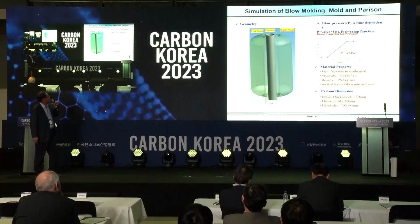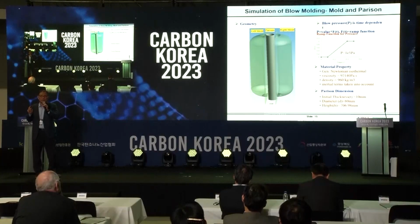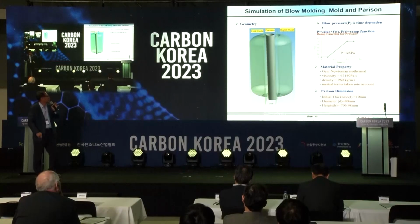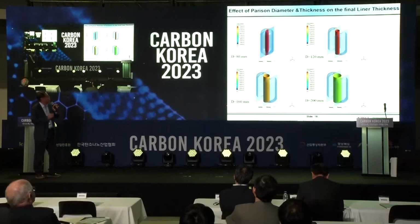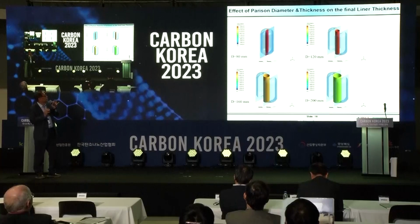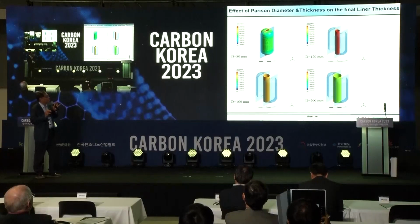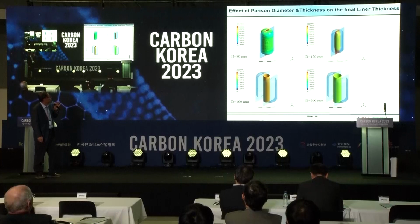Especially blow molding, this is one of the examples. When we develop the liner using a mold, we need to simulate how this plastic deforms. And as you can see, when we design a blow mold, we need to decide the size of the parison diameter and the thickness, and then what the liner thickness will be for different diameters.